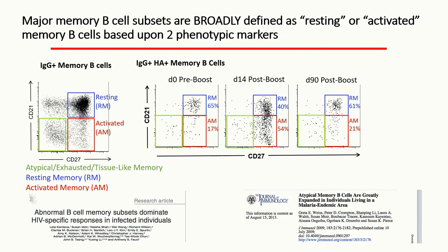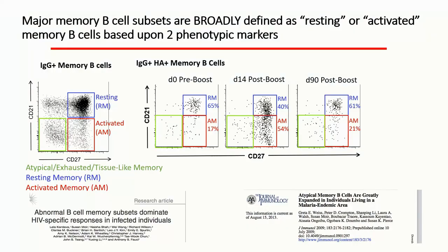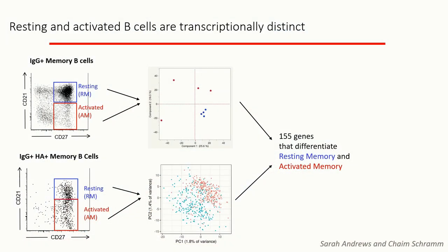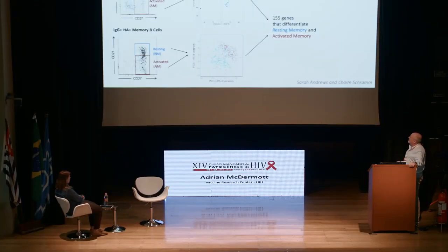If we just look at, again, going back to our flu vaccination, most of our cells are residing in this resting memory population and very few here. You then go to day 14 and you see there's an explosion of the activated memory population, which obviously are the activated cells. Those T-cell immunologists in the audience would know this. And then it settles back down again, almost to resting state, after day 90. However, if you take these two different populations of memory B cells, the resting and the activated, and you have a look at single cell RNA-seq, there's about 155 genes that differentiate resting and activated memory.